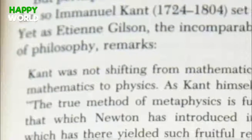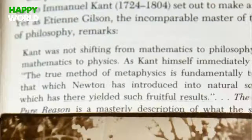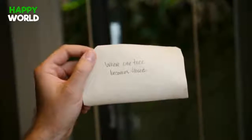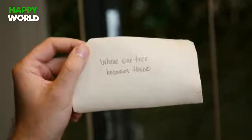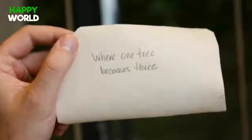Next up was page 11. There was a picture of a house or an old estate with the sentence underlined that said, "There yielded such fruitful results." They found another picture that had been stored in this book, and on the back of the photo it read, "Where one tree becomes 3." This is almost sounding like a treasure hunt of sorts. They are not sure what this photo is of, or where this 3-headed tree may be. Hopefully someone can help them.